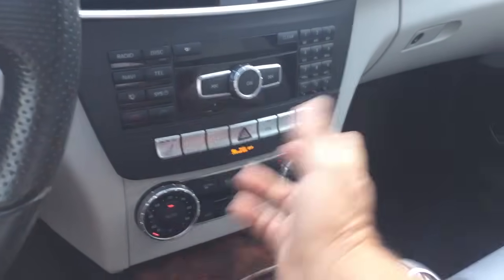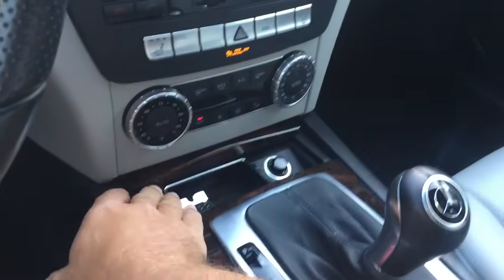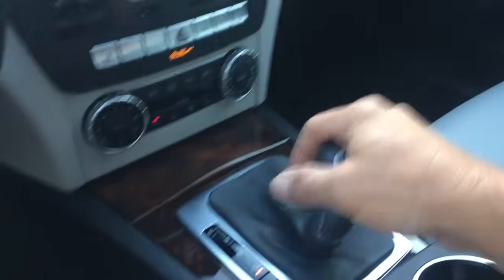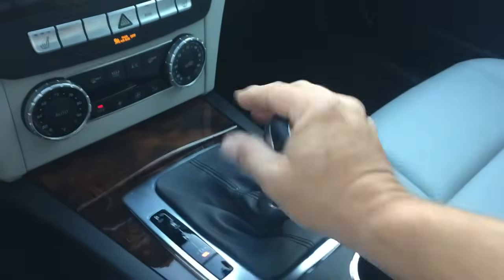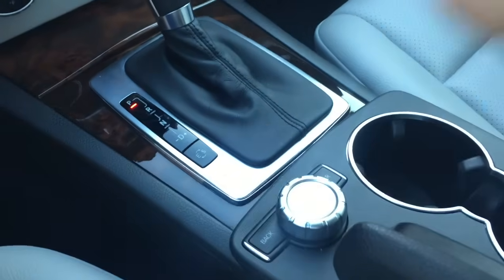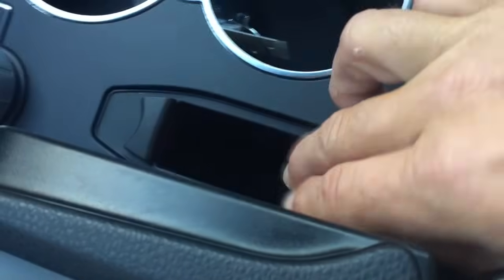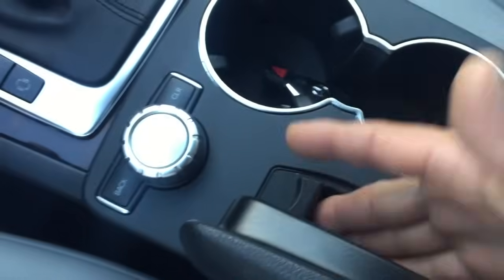Down here you've got automatic climate control. Works good. Hot side, cool side. Everyone's going to be happy with that one. Got a little ashtray if you want to take up smoking. You can manumatic shift your way through the gears. Very, very nice. This gives you economy setting, sport setting. Again, this is your little joystick there. Here you got a place to put something. I don't know what's going to fit in there.